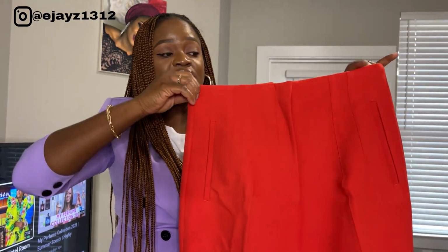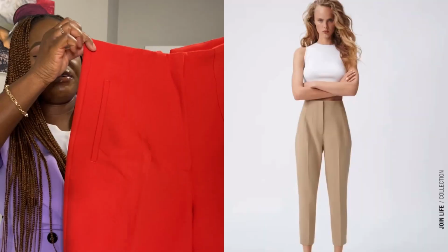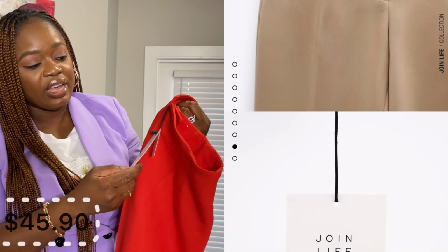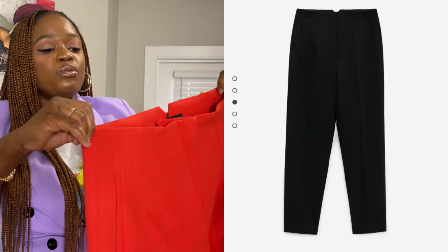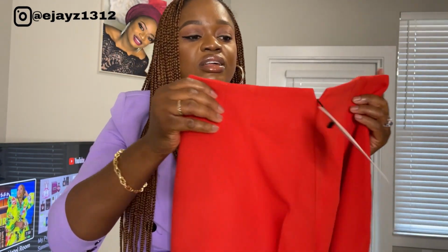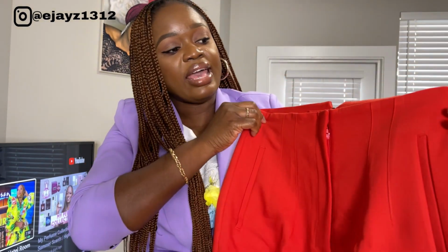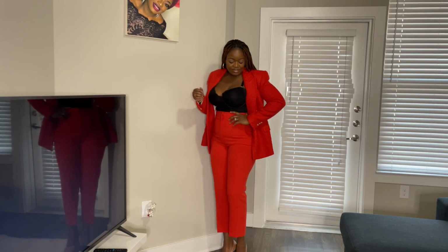I got this in a large. It's pretty high-waisted, so if you're wearing a crop top, this will fit perfectly well. It stops right on your ankle, and I got this again in a large, and this goes for $45.90. I do really like this as well. What actually drew me is the style of the pants, and I like the cutout detail at the back. You can see the V cutout detail at the back, and it has a dart in front and the back, and it has two pockets as well. So this really does come out really nice.